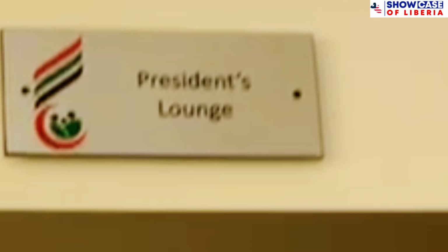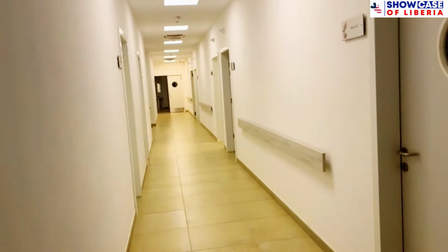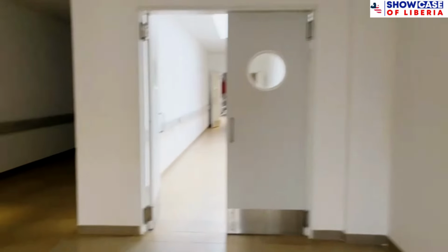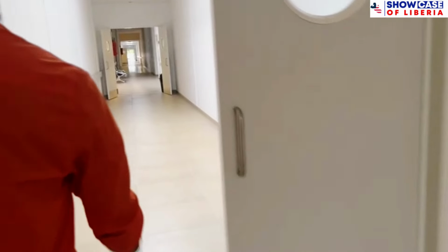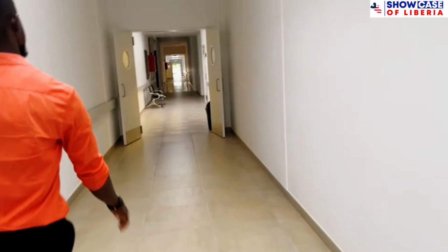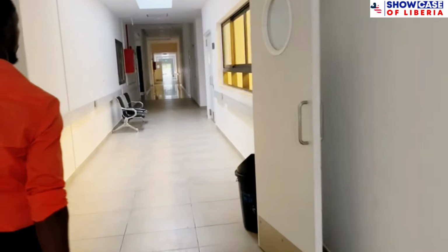And guys, this is what I was talking about. The Presidential Lodge, guys. So beautiful, right? The place is locked, as you guys are seeing, so we could not enter to show you guys. But at least we have this here. This is where they will be treating the president, or anything like that, a mini presidency, guys.